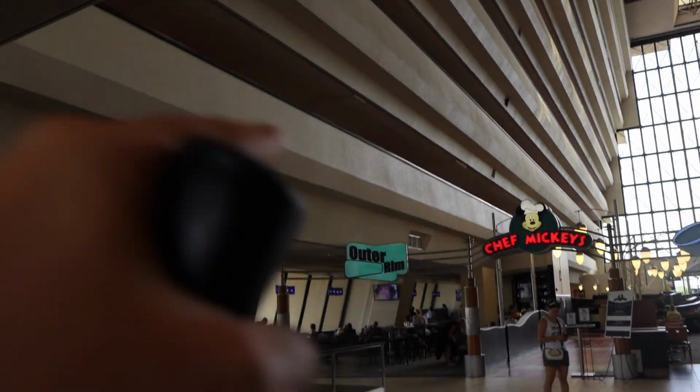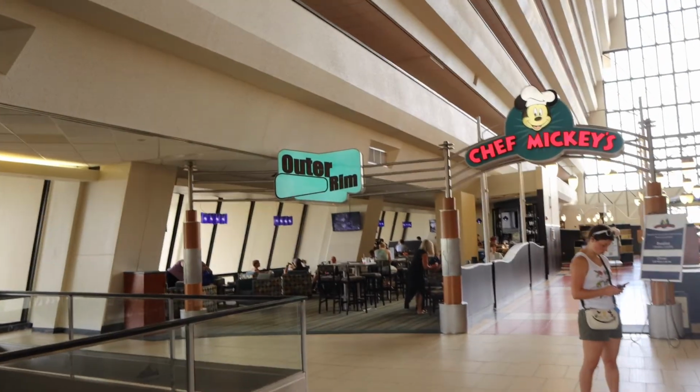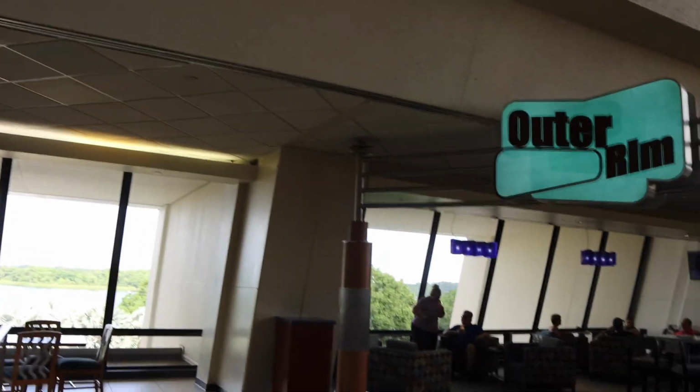So Outer Rim, that's going to be their lounge. It's a nice little lounge area. I've seen sports and stuff being played on the TVs. I've seen all sorts of different things. But it's a cool little lounge because it does have a nice view out here back towards this lake.